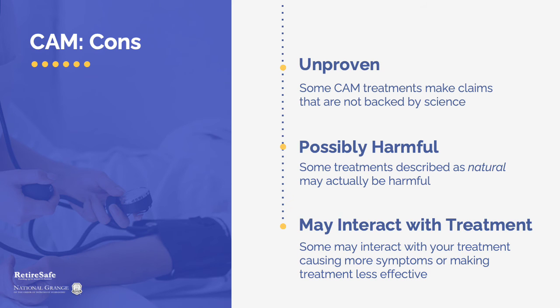There are some CAM options that do come with risks. First, many treatments are unproven, so you might see ads or hear from friends that this special diet will change your life or that these herbs will relieve all pain. There is a lot of misinformation out there, and many options you might hear about are not significantly studied or backed by science. Just be sure to do your research and make sure what you choose to do will do more good than harm, because some options can in fact be harmful.